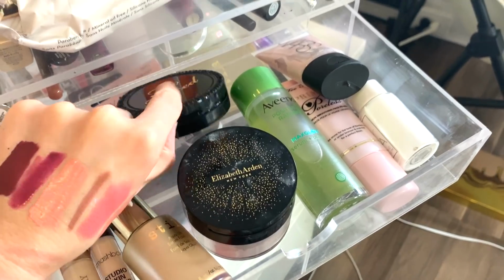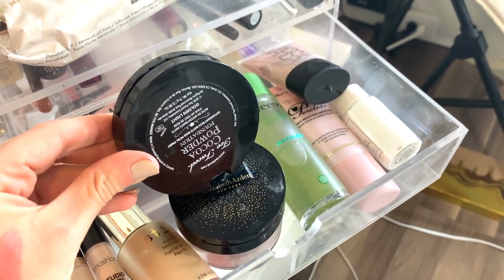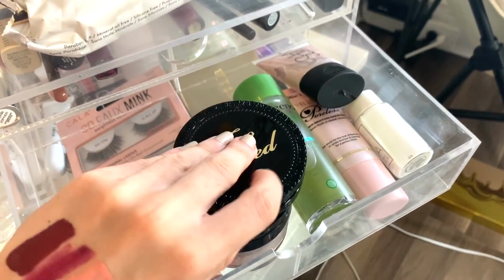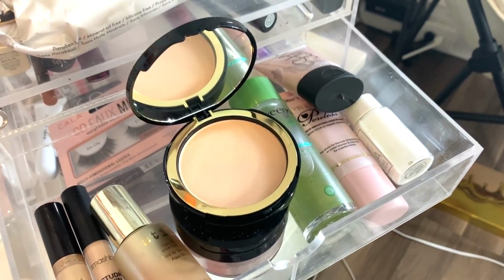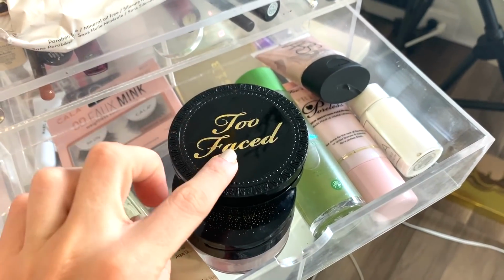And then to set my entire face, I just pulled out this Too Faced powder, and this one right here is the Cocoa Powder Foundation. So it does give a nice amount of coverage, but I like to use it very sparingly, just so I can set everything in and call it a day, so then I can go in with my powder bronzer and it's not going to be patchy.